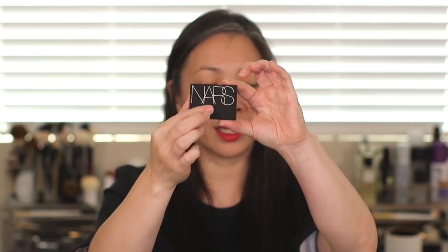So I picked up 3 of the singles and 1 duo. The duo that I purchased is not a new duo. It's called Kalahari. I think this has been around for a very long time, but it's not something I ever had or picked up. So I thought, why not? And it looked really pretty. The packaging is still that rubbery black finish, but it's now squared off instead of the Pop-Tart shaped packaging.